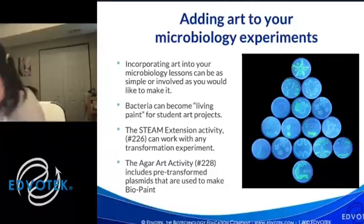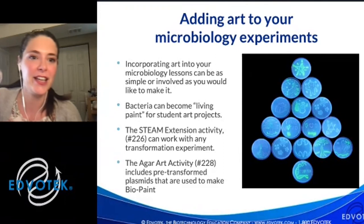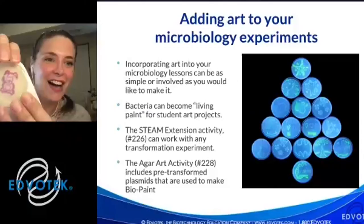My favorite, I'll hold it up to the camera. It's actually in this purple. You can't really tell when I'm holding it up. It is super vivid. Yeah, that is nice. It's just fantastic.